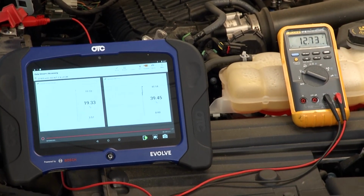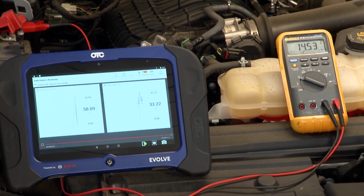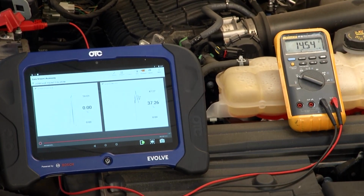So we saw it drop down. There it goes. It's picking up. Come on, 14. What do you see over there? Good news. It's talking. Man, it's good to go. That's all we need to know.